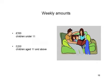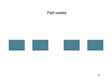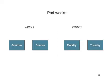child's age. For example, a 9-year-old child stays with you for 4 days: Saturday, Sunday, Monday and Tuesday. Most carers would only expect to use £200, but you can use 2 times £200 because the child has been with you for 2 part weeks. Remember, each new week starts on a Monday, so Saturday and Sunday are in week 1 and Monday and Tuesday are in week 2. Let's now work out the qualifying amounts for a full year.